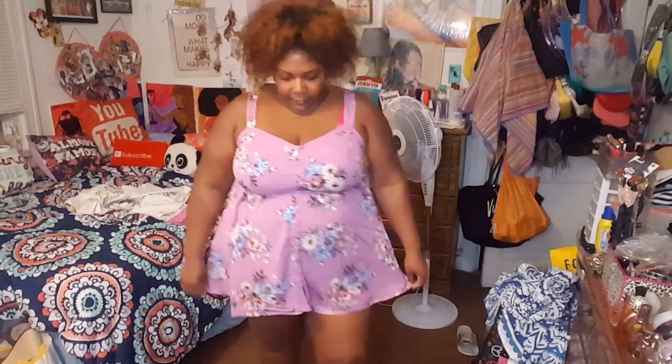But this is the top. This is how it looks. Buttons all the way down. It stops right here, the button. And these are shorts from Forever 21 that were featured in a haul and try on. As y'all can see, I was looking for the tag. I never wore them. Tag still on them.